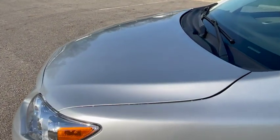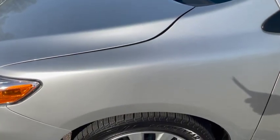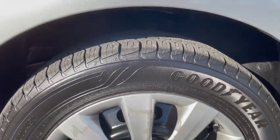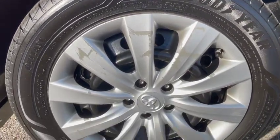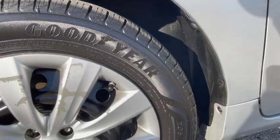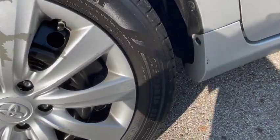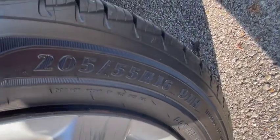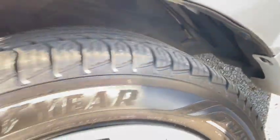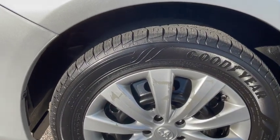I mean, it's running right now, you can barely hear it running. The tires have 10/32nds tread. These tires were just installed not too long ago, so these are literally still just as good as new. Goodyear is the brand. Size is right there, 205/55/16. Again, literally like new. They're 10/32nds front and rear, so they're as good as new.